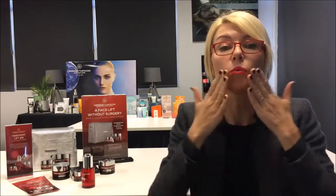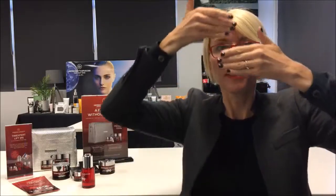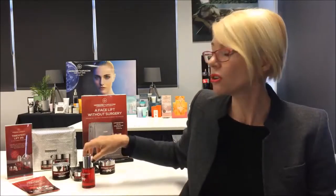So it will start to actually reduce these lines. When you're applying it with all the lift, make sure you apply out and up. So nice upward movements, outward movements, and then even continuing up on the forehead so that you're actually working, you know, from those eyebrows going up towards the hairline. So up and out. Take the time to do that. It's well worth it. You don't need to use very much.